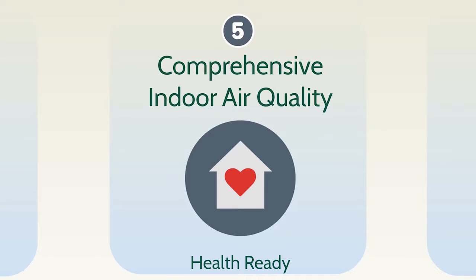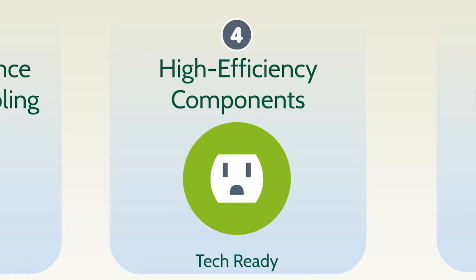The fourth system that an expert would insist upon, knowing a house is built so much more airtight, is they want all the air quality improvements that should be in any home. They want a house that's health ready. The fifth must-have system that any expert would ask for is they know that high performance components throughout the house are built better, last longer, work better, and they just provide a better experience. So they want efficient components throughout the house so the house is technology ready.